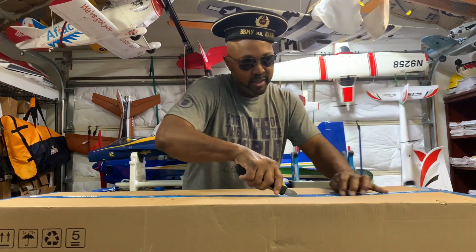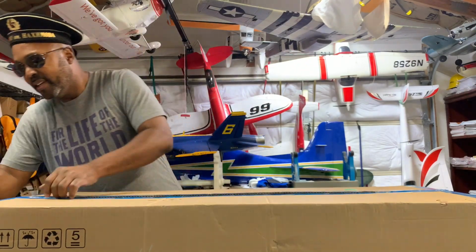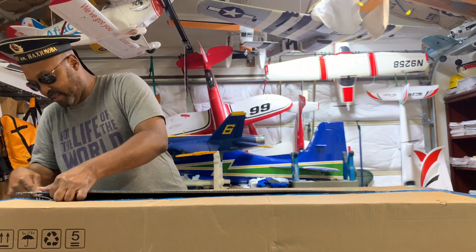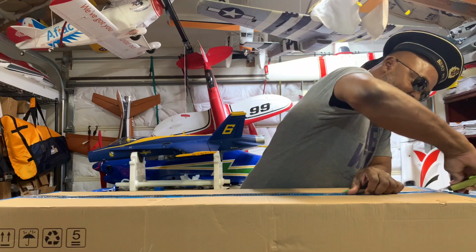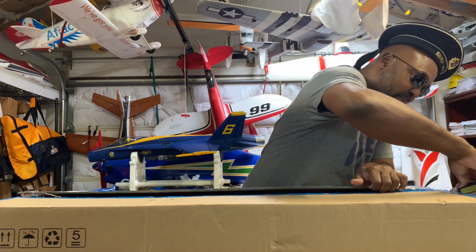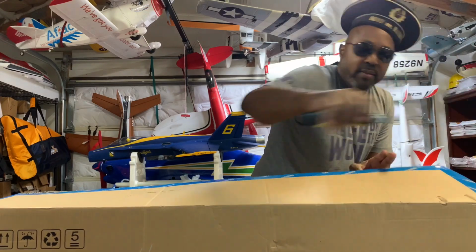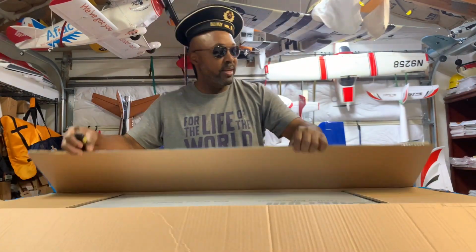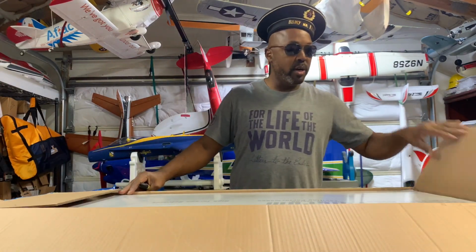So the typical famous blue Freewing tape that we get from Motion RC. Always a delight to see the blue tape arrive. You know you're getting something special when the blue tape shows up at the front door. So this has been under wraps obviously for a very long time because they surprised us with it. Actually two jets in a row.